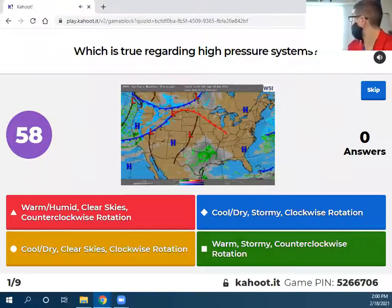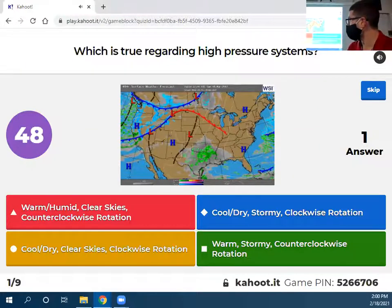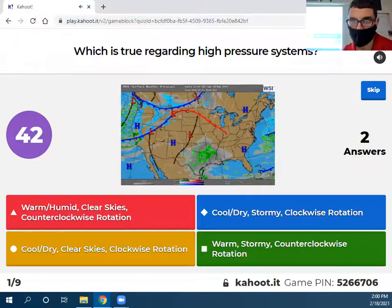Number one, which is true regarding high pressure systems? Is it warm, humid, clear skies, counterclockwise; cool, dry, stormy, clockwise rotation; cool, dry, clear skies, clockwise; or warm, stormy, counterclockwise? So if it's high pressure, think about what that does to clouds, right? High pressure. And this is one of our tougher questions, by the way.